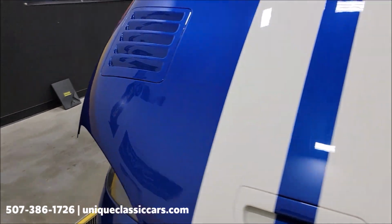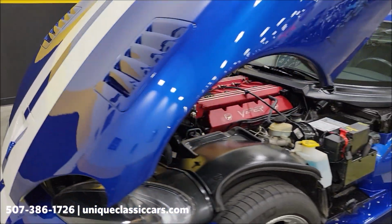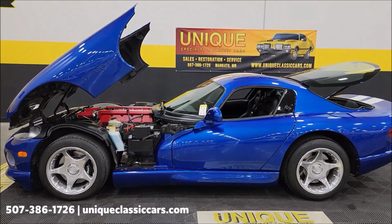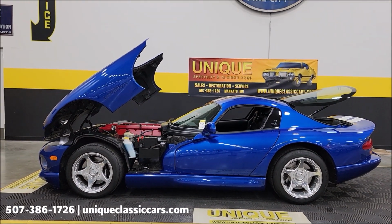Nothing to hide on this one. 1996 Dodge Viper GTS, clean Carfax, one owner, always been in our area. A little over 30,000 miles.